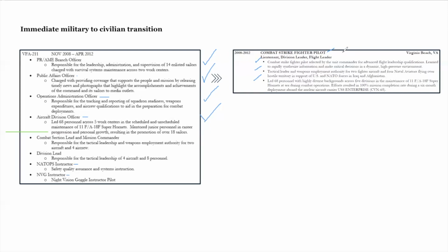So like combat strike fighter pilot, right? Any person who reads that is going to see the word fighter pilot, and they're going to think, okay, like you said, Top Gun. This person flew aircraft, he flew military aircraft, right? And then nobody's going to know lieutenant, they're not going to care, but you got to have your rank on there, division leader and flight leader, right? So this immediately allows you to basically say, yeah, so I was a combat strike fighter pilot.